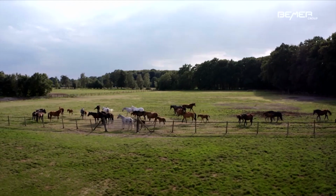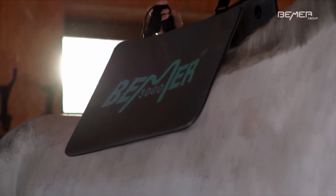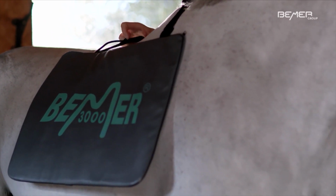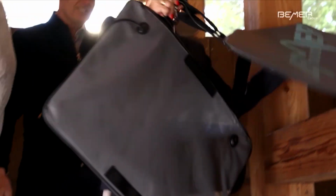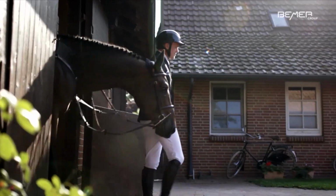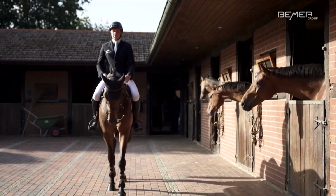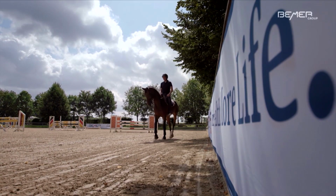From the very beginning, BEMER has been fully committed to the health of people and animals. The predecessor to the BEMER veterinary line for horses, the BEMER Vet, was launched in 2000. A revolution in its day, the idea simply worked, and users were satisfied. But the first BEMER system for horses still had plenty of room to improve.